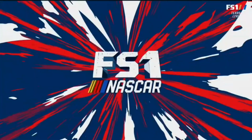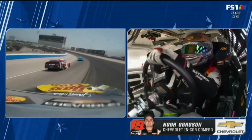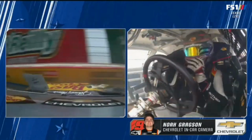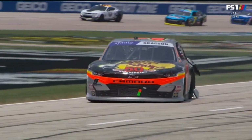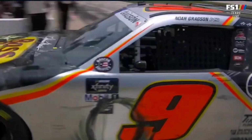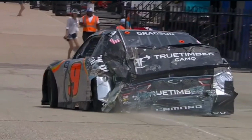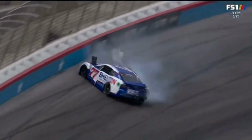You have cautions, you have damage, and then more of this. 32 laps today, did Noah Gragson. Oh, tire popped. Can hear it. Lock it down, lock it down. You all right? Now, look at that drift. That's not the kind you want. Noah Gragson to the garage.